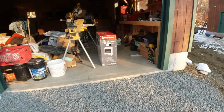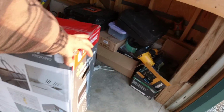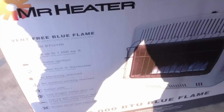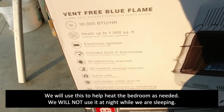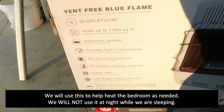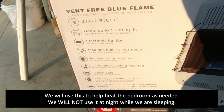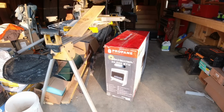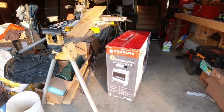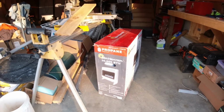And look what came a few days early. Wow. Our Mr. Heater. 30,000 BTUs per hour, heats up to 1,000 square feet, no electricity required, no outdoor venting required, safe for indoors, low oxygen safety shutoff. In the future, we're gonna use it in our greenhouse to keep it warm in the winter so we can grow food year round.